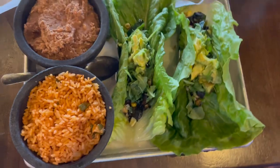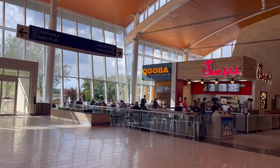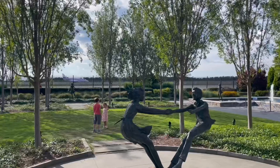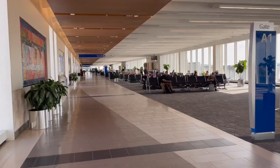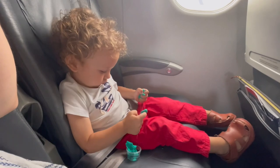I recommend it all. If you are flying out of Greenville from GSP, you should know that there is a Qdoba, so you can make some burrito bowls that fit your dietary needs. But my absolute favorite is this beautiful green space. Once you're through TSA and before you head down to your gate, you can run around, let your kids burn off steam before they have to go get on the plane.